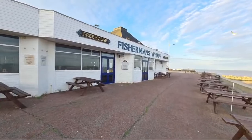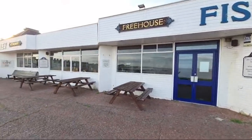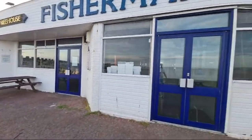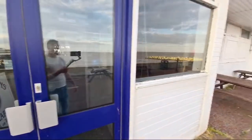No, it didn't look very open. Is this bar open? Bearing in mind, everyone, this is July. 6 weeks holiday. It's open. No, it's shut.